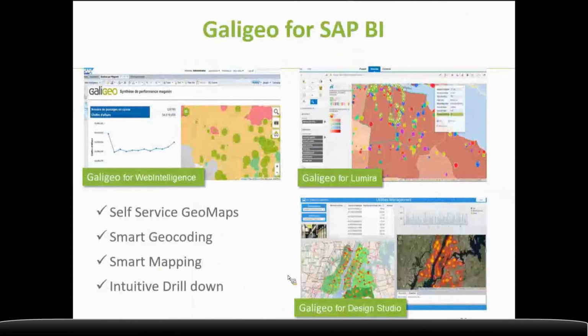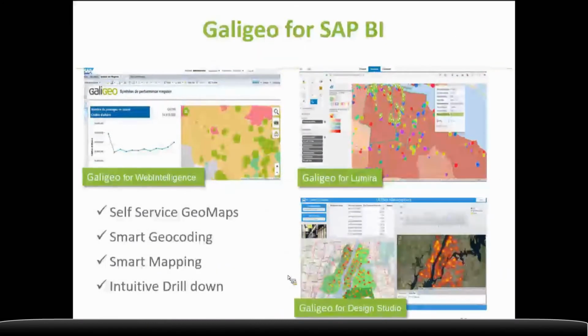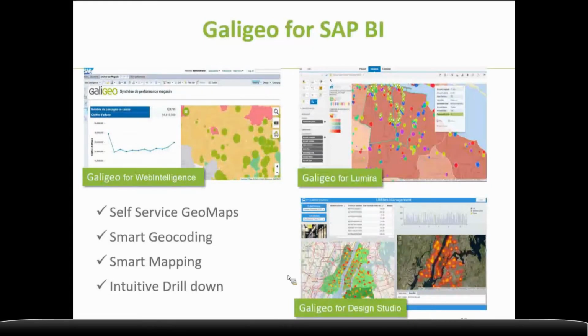We have three core solution extensions, and these three core solution extensions we will be showcasing on today's webinar. We will dedicate more time around Galigeo for Lumira, really illustrating the self-service use cases that you can have with maps, as well as creating different types of visualizations using our mapping extensions. From there, we'll transition more to Design Studio to support the different dashboards. We will finish with Webby to just showcase how you can augment the capabilities you have in some of your ad hoc reports or operational reports that your organization may have stood up over the years.